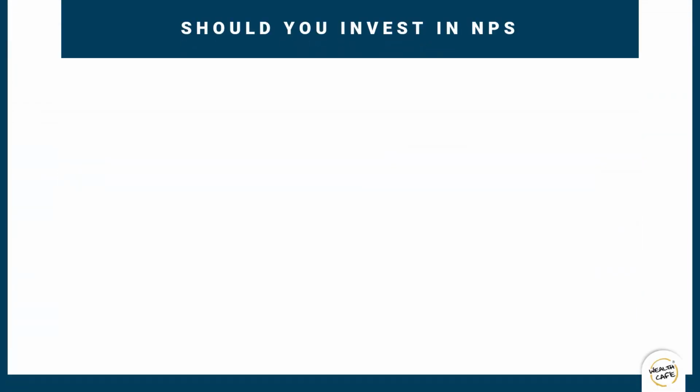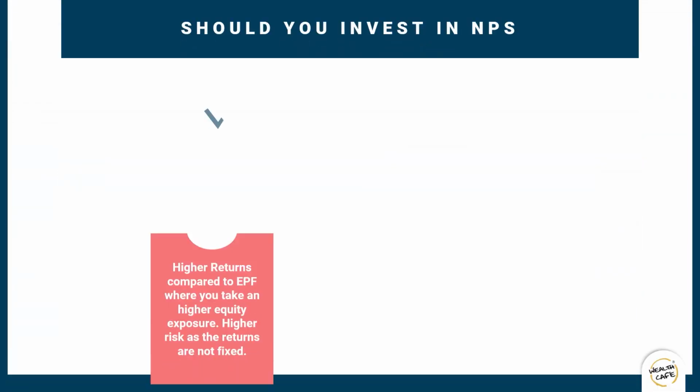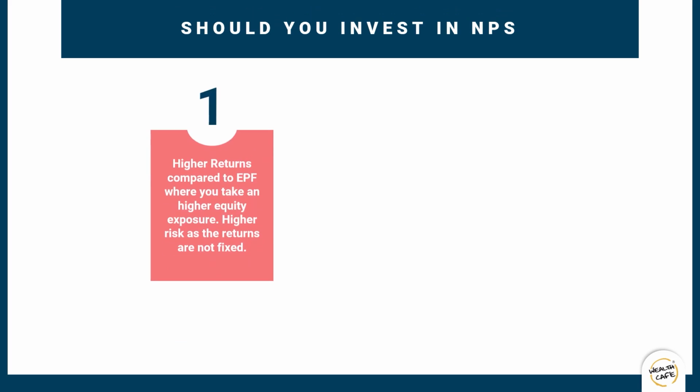Since the NPS fund is investing the money that you contributed towards it into various asset classes, including equities, obviously the kind of returns that you will expect from this investment would be higher than the returns that you get from an Employees' Provident Fund investment. While the investment in the EPF is guaranteed by the Government of India, in case of NPS, your investments are a function of how the securities perform. So while you expect higher returns, that comes with that higher risk.